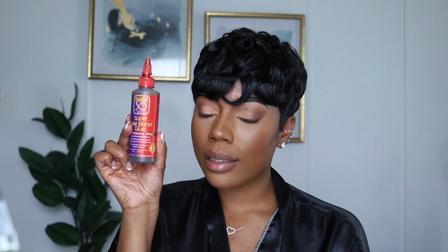So definitely check these out, and I'm hoping they look okay on me today because it's my first time wearing them. And you already know, hair glue. Yes, I use hair glue as eyelash glue. Clock it. Ain't this what y'all be doing? Clock it.